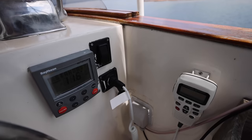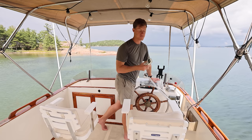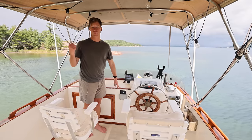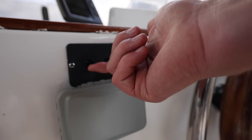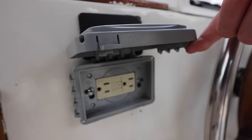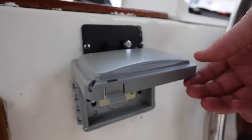From over here, we have our Raymarine autopilot, our windlass switch, and our RAM microphone for all of our VHF communication. We also have a spotlight on Pivot, which we've used when cruising at night or in the fog, and that control is here. And it's kind of a fun situation where you literally have this little joystick where you can point the spotlight. And then we have 120 volt outlets here for charging an iPad or MacBook or something.